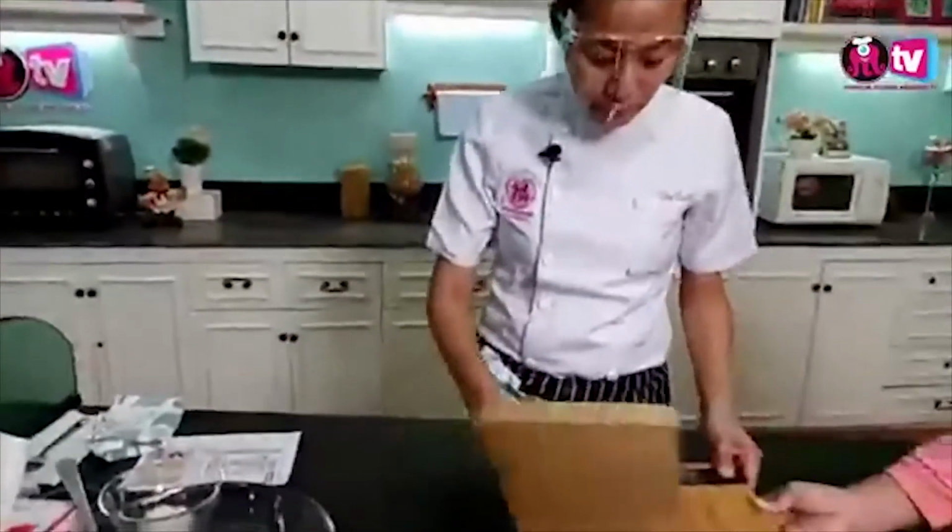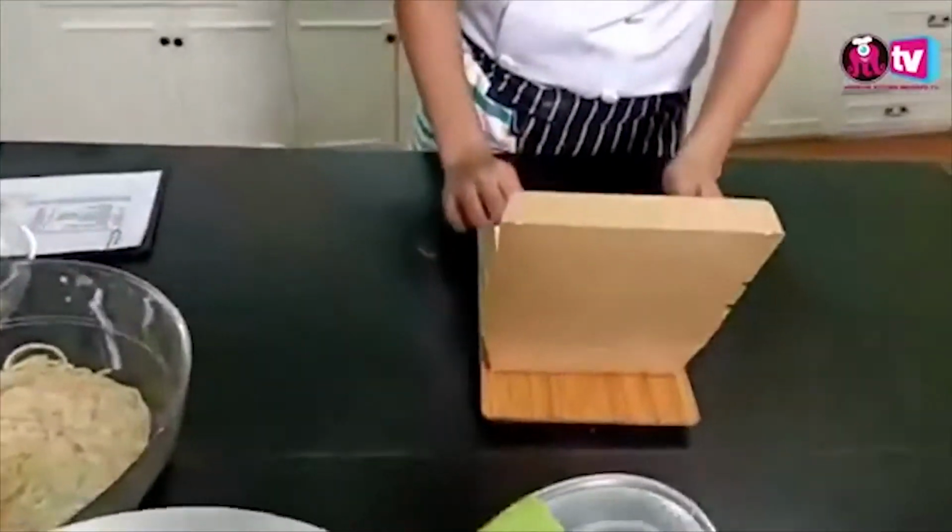So you have to measure per recipe, then divide. Okay, so for this, most probably it will be around 100 or 150. If your cost is too high, you can make some adjustments after. It's either you reduce or you find a supplier that has a cheaper price. Okay, so let's weigh it.